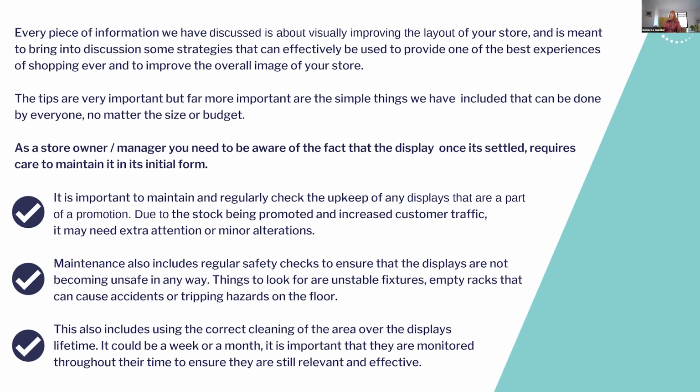Making sure that the stock that we're promoting is going to increase our customer traffic. So again, if it's not, then we need to go back and have a look at it with fresh eyes. Have a look at what we're not doing. What is it that isn't drawing our customer into the store? Why aren't they coming further back into the store? And making those changes, whether it be changes to the display or whether it be changes to the location of the store.